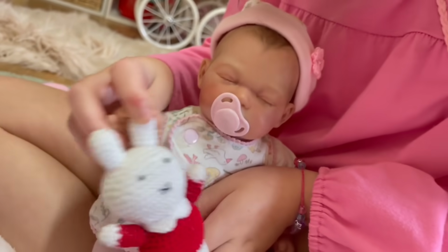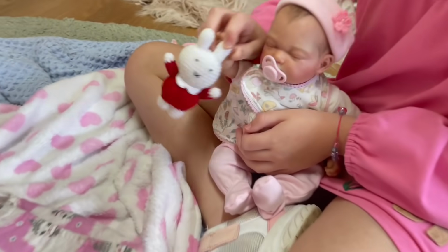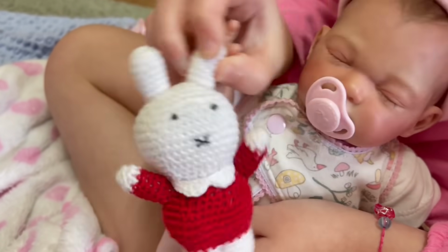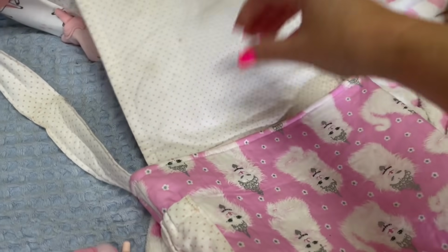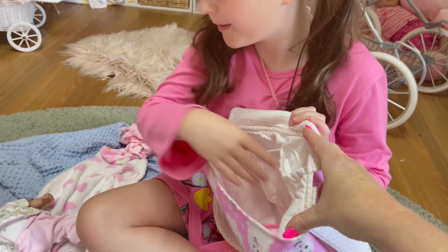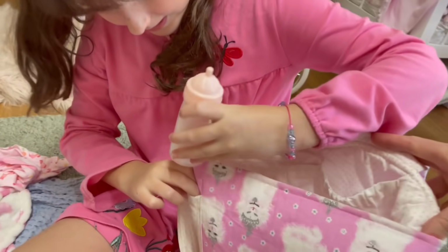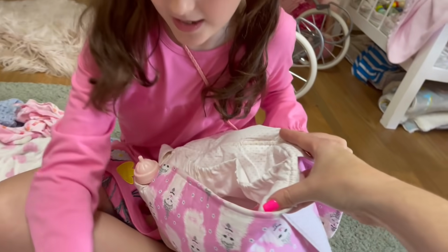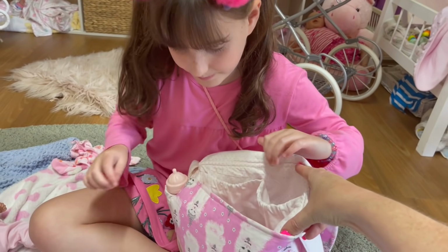She's all ready to go, looking cute. She's rattling her little Miffy. She's playing with her toy. Can you hear that? It's got a little rattle inside. Yeah. All right, now we'll quickly pop everything into the bag. Her bib, her bottle can go on the side here, just like that. And then toy can go in that little bit.